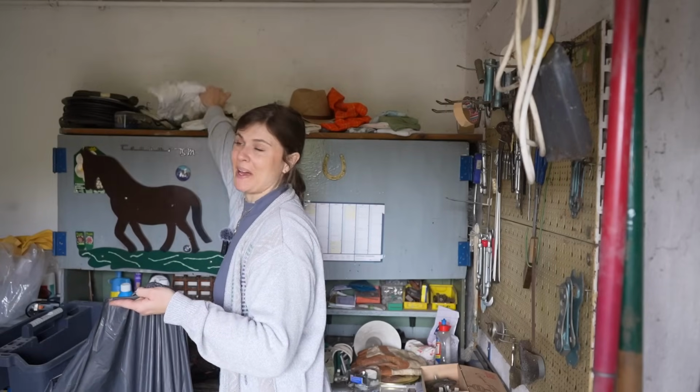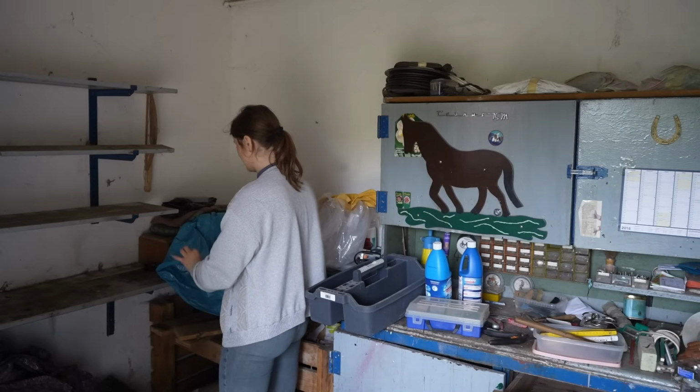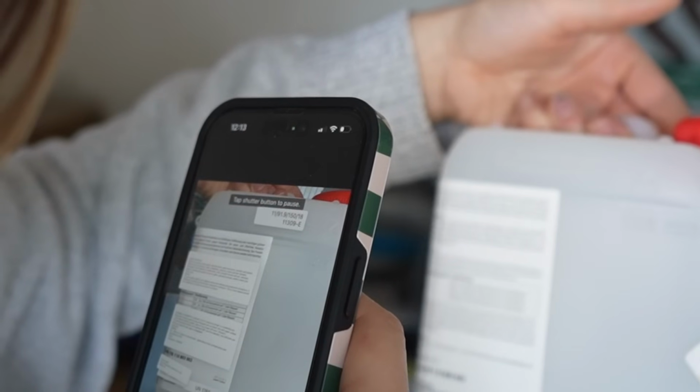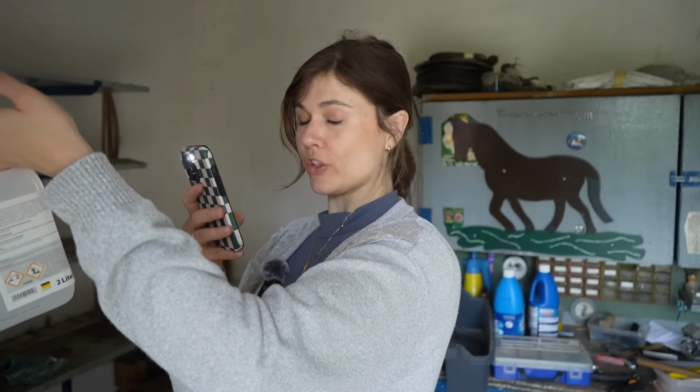There are so many spider webs on everything. Whew. What is in the mysterious bag? Trash. Me every 2 minutes with my translation app on my phone trying to understand what any of this is.